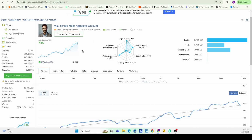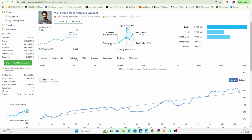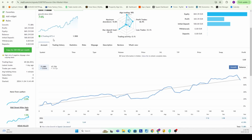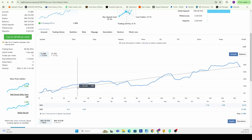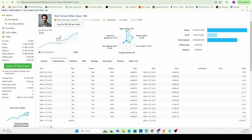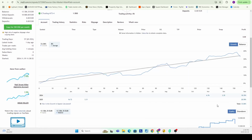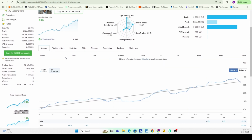So here we can now go through the live signal page, and this is the aggressive one. On the aggressive one, we can see he's made around 74% returns. I imagine he's using quite a bit more leverage, and that's why we're seeing this magnitude of returns. But more importantly, we can hop over to his $10,000 account, or 10,000 euros, which is pretty impressive, because he's managed to make 33% returns in just a few months. So here, yeah, in 4 months, he's made 33% returns.